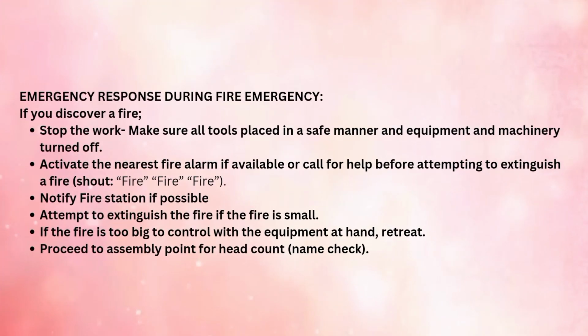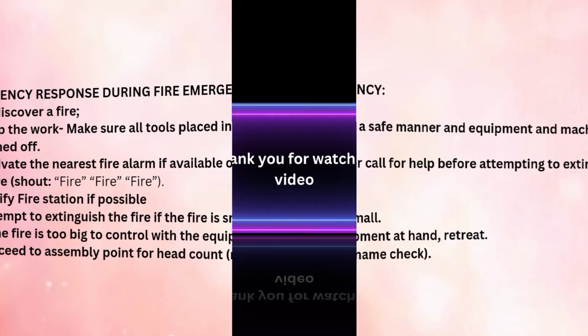Emergency response during a fire emergency. If you discover a fire, stop the work. Make sure all tools are placed in a safe manner and equipment and machinery are turned off. Activate the nearest fire alarm if available or call for help. Before attempting to extinguish a fire, shout, "Fire, fire, fire." Notify the fire station if possible. Attempt to extinguish the fire if the fire is small. If the fire is too big to control with the equipment at hand, retreat. Proceed to the assembly point for head count and name check.